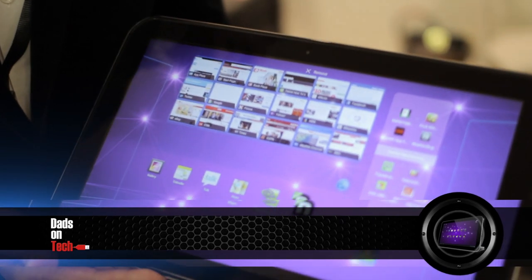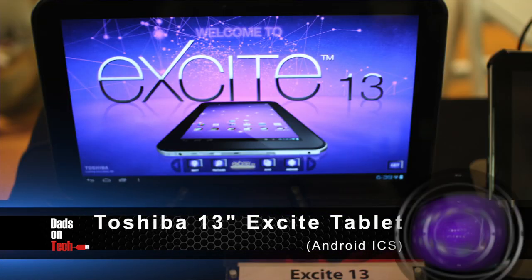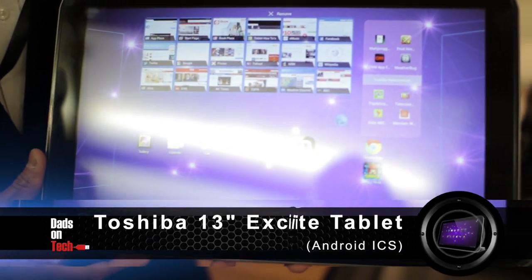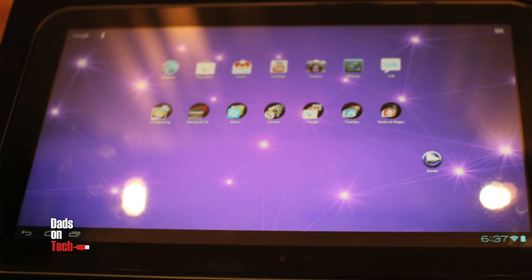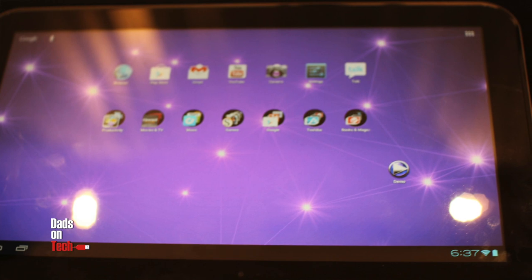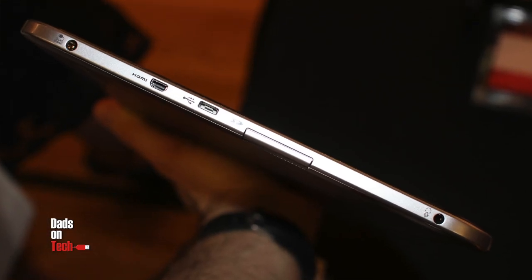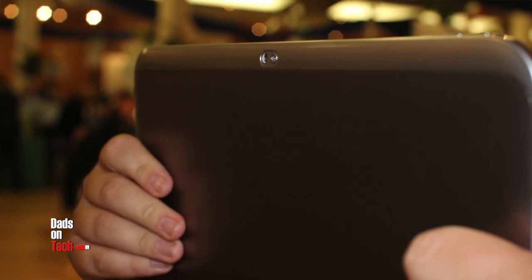Okay, so what are we looking at? This is Toshiba's Excite 13-inch tablet. That's beautiful. And tell me a little bit about how it's designed. And it's huge, but it's beautifully huge. Well, thank you. I mean, beautiful is the word we would like to hear.